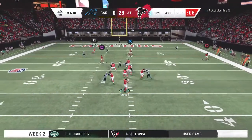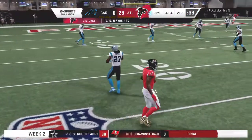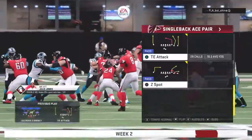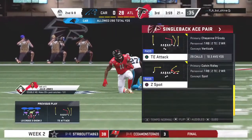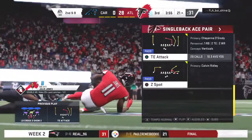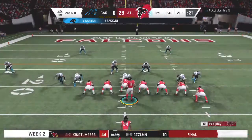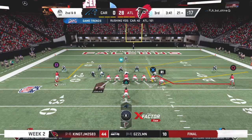Throwing on first down. Stokes. He completes it to Jones. He is taken down at the 21 after a short gain of 2. Give him a couple on the catch. It's 2nd and 8 at the 21-yard line. So 2nd and 8 here after the pass play for 2 yards on first down.